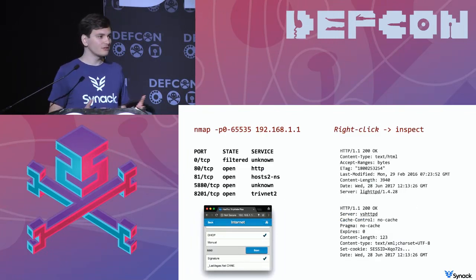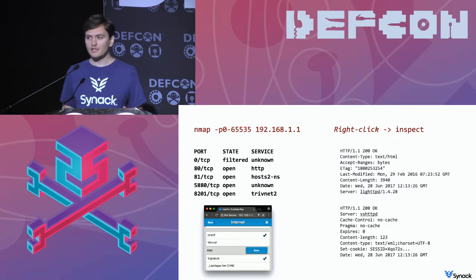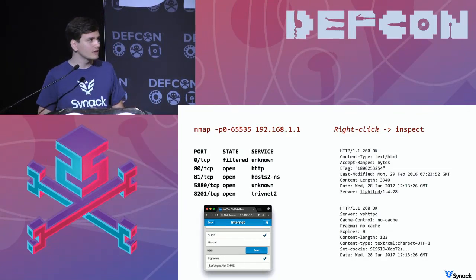I wasn't surprised to find that HTTP port 80 was open, and this is for the admin interface. However, when I actually looked at the admin interface, I found that it had two services responding to me. One was lighttpd, which is very popular, and I was very familiar with that. But the other one was called VS HTTPD. I was a little bit confused for a while. I mean, clearly there is some sort of proxying going on in the background, but what is this service?